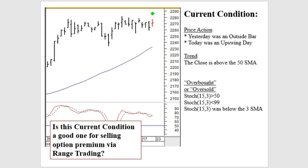Now, our current market condition is just like what I showed you. We had an outside day on Thursday. Friday, it went above Thursday's high. And so there we sit. Here's the question on the table. Is this condition a good one for selling premium through range trading, butterflies and condors? And that's the question we're going to answer.